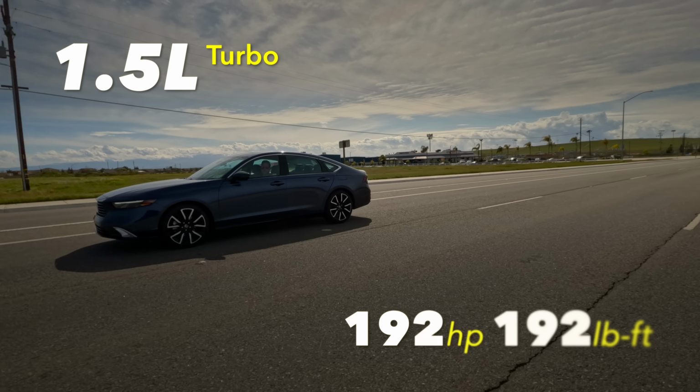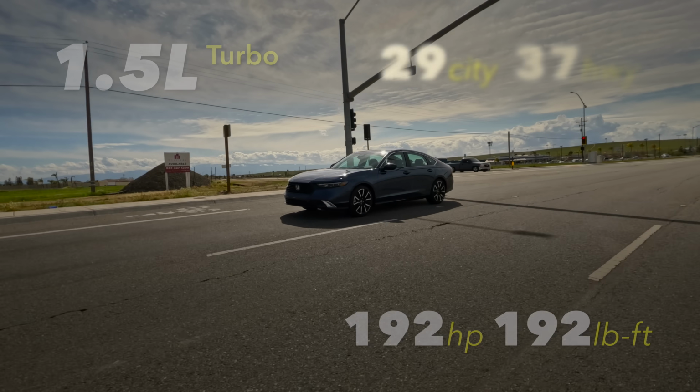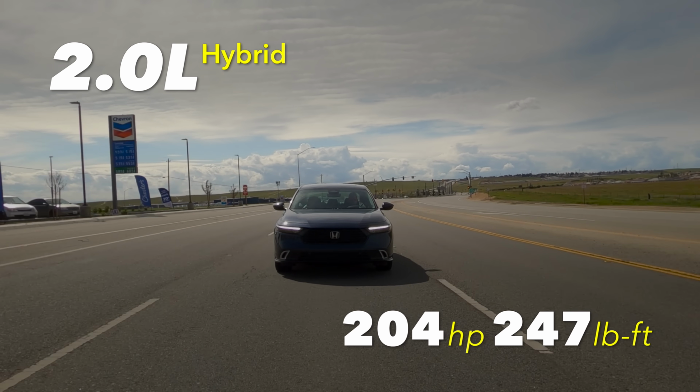All right, let's talk about engine choices. So the engine choices include a 1.5-liter turbocharged engine in the LX and EX trims. It comes paired with a continuously variable transmission. Then all higher trims include a 2-liter hybrid like we have in our test vehicle here.